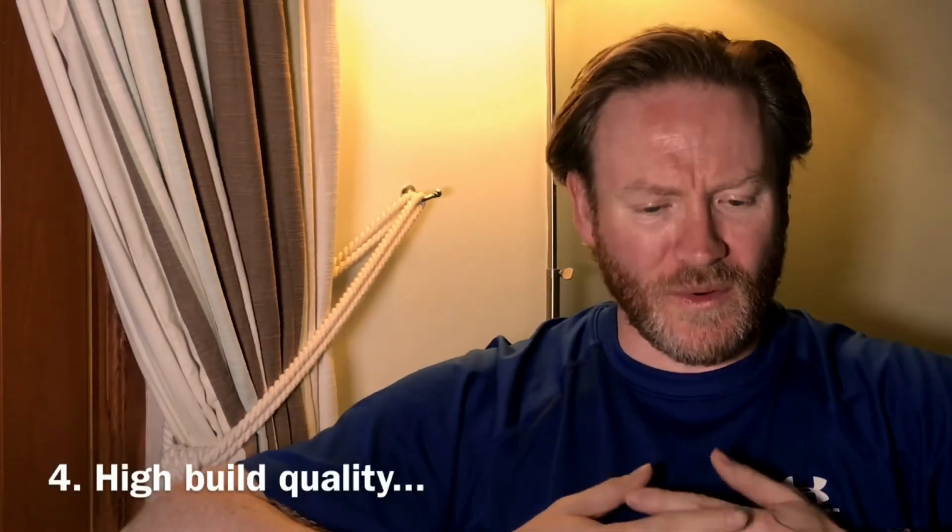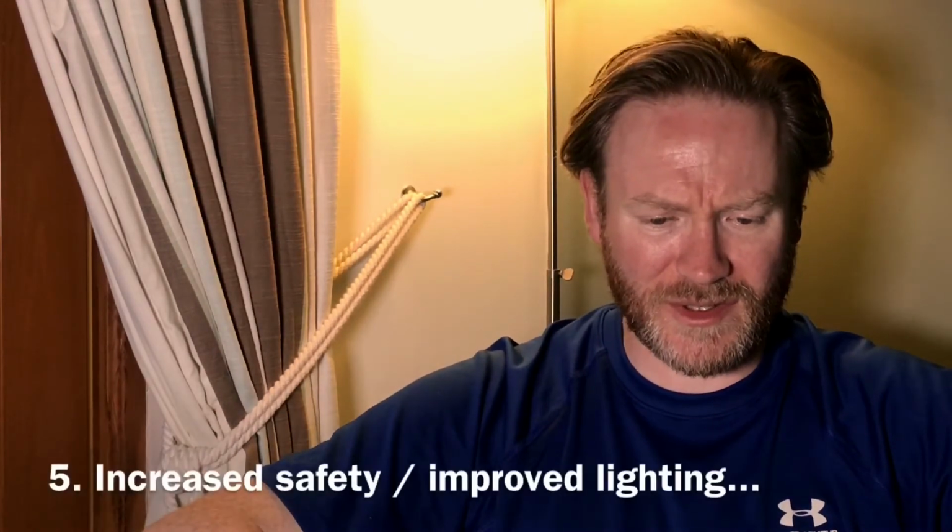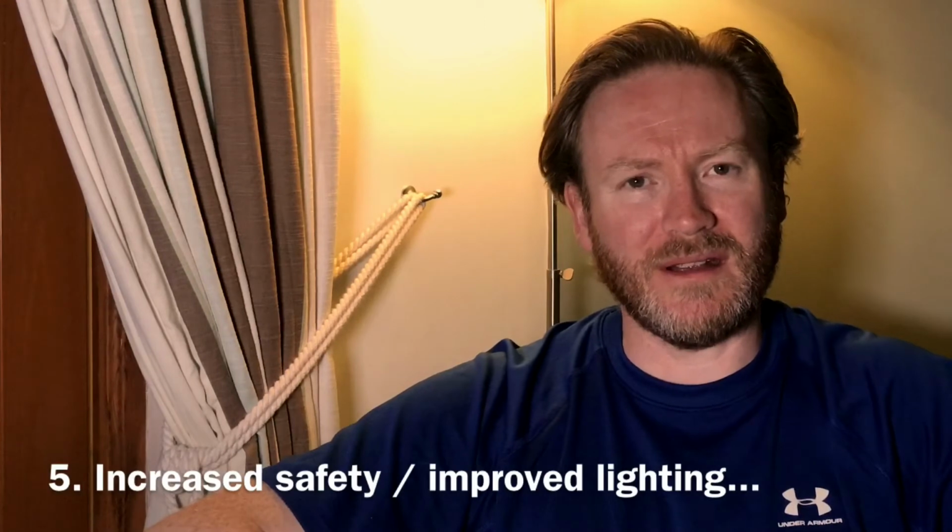And the build quality is excellent. So what they're saying here basically is that because they're complicated to make, the build quality has to be higher than probably regular lights. Okay, fair enough. Safer to use. Okay, so the point here they're saying safer to use is that obviously they throw off more light.